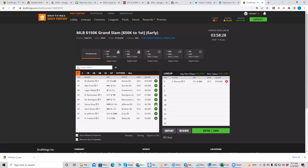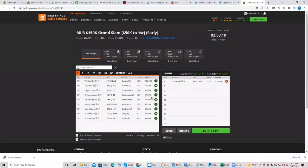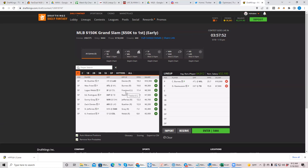One would be paying down for Sonny Gray at 6,700. That seems to work. And the other is from Tampa, Drew Rasmussen. So those are the three main pitchers that I'm seeing on the slate. If you went down in my rankings a little bit, you'd get to E-Rod and Max Fried and the aforementioned Walker Buehler. And after that, you're at Dalton Jeffries and things like that. But I would stick to probably those top three: Burnes, Gray and Rasmussen.